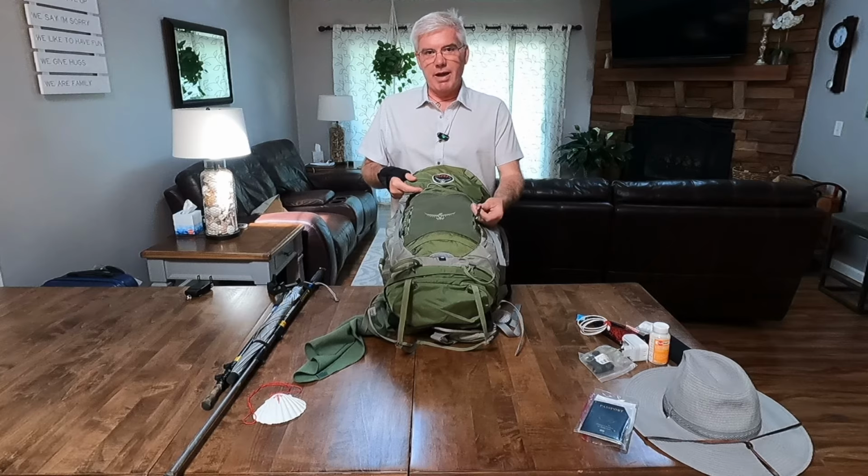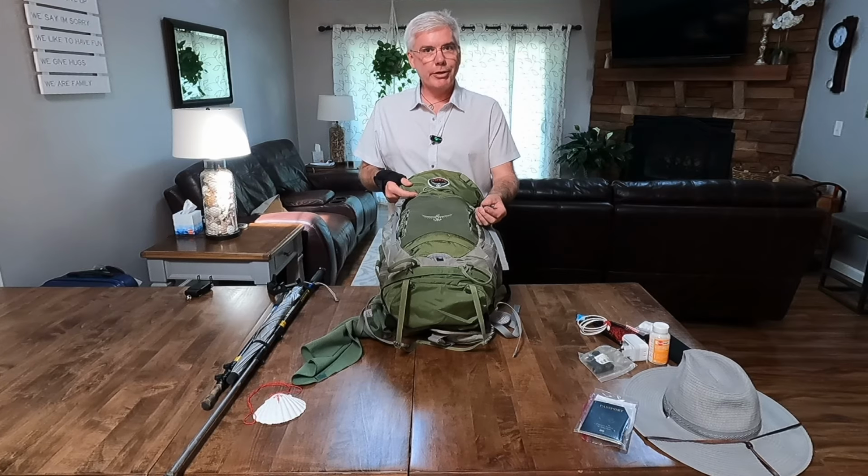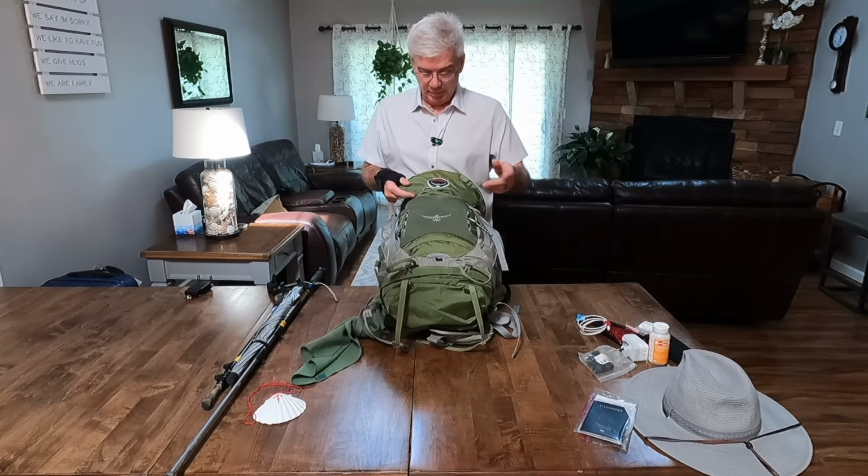Hey, here on the front, you might have already noticed this. This is my corkscrew. This is a must-have on the Camino. You just never know when you're gonna need to open a bottle of wine, and this will get through airport security because it doesn't have a blade on it.